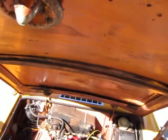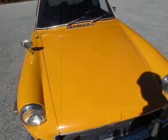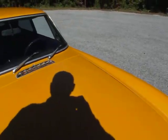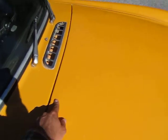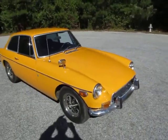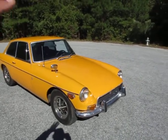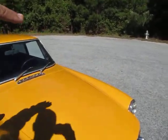Now, as a lot of these do, being original metal and everything, this bonnet has a couple little dents. Because they're so long and thin and flimsy, they have a tendency to get a couple of little dents in them. So it does have a couple of little spots that would be really hard to see on camera, unfortunately, but in person, there are a couple of little spots in the hood that have that little ripple or a dent.